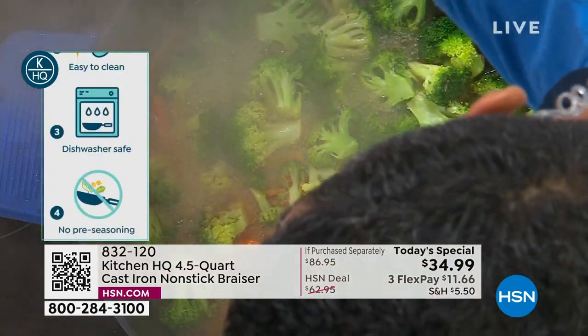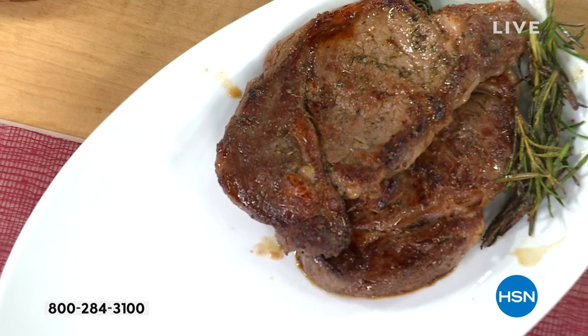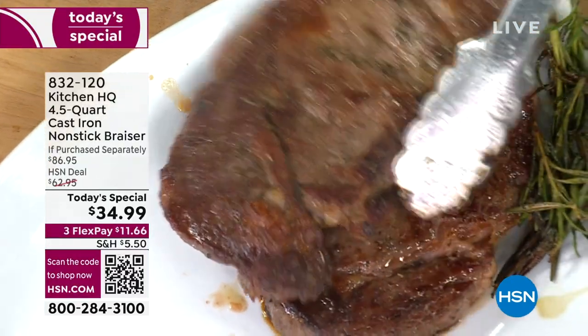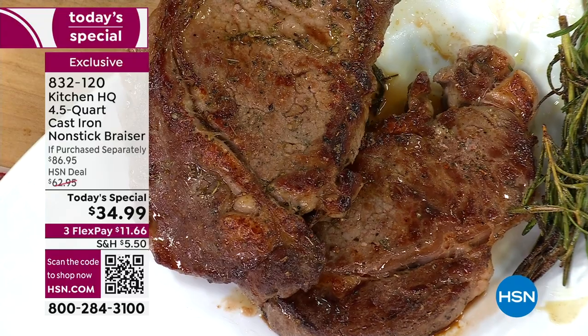Look at that beautiful, even color, like in a steakhouse. And then you saw me with a towel, wipe it out. Yeah. Clean. That's it. Look at these steaks. You could never do that with a cast iron. I don't know if you can see. Look at how beautifully juicy. Perfect. They are perfectly cooked. And that dark brown color on the top, that is where the flavor is.